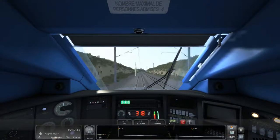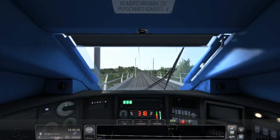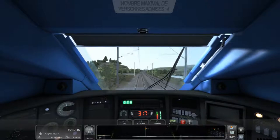Dynamic brake is, if you hold the throttle down, it'll go negative. That's basically the engine brake. But yeah, this game, this train even, it's awesome. It's a feat of engineering.